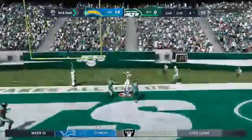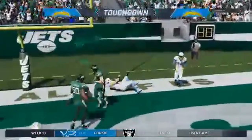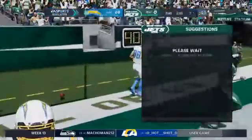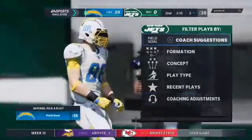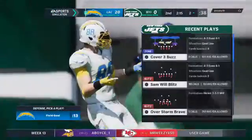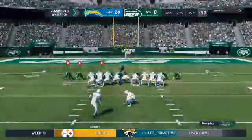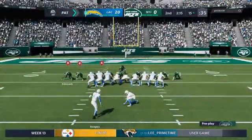A shotgun snap for Herbert, and this will be caught in the end zone for a Chargers touchdown, to number 88, from 4 yards out. The Chargers are able to widen their lead. So simple math here in the first half. They've had 3 drives offensively, and they have scored every time, and they've got the lead.